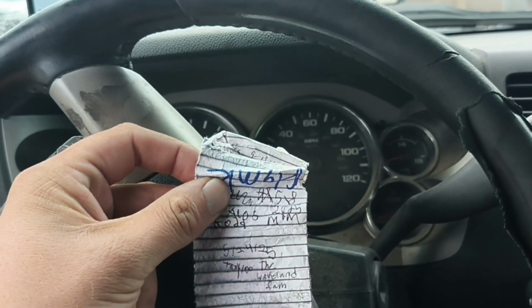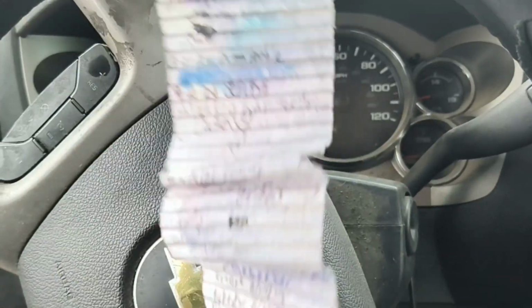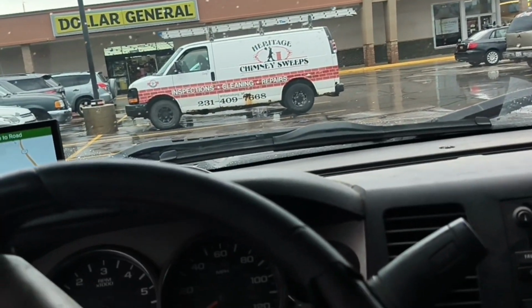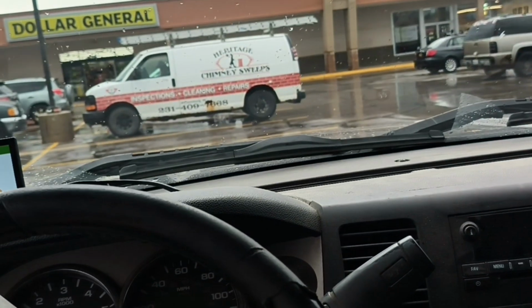Alright, bring it back to the truck. My camera will focus. And it won't, but we're going to sign it. This geocache has only been here for like a year, and it's already got a lot of finds. But I was wrong. There's a Dollar General in this strip mall because there's another one on the other end of town here in Kalkaska.